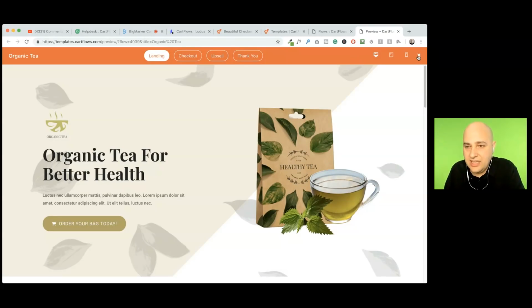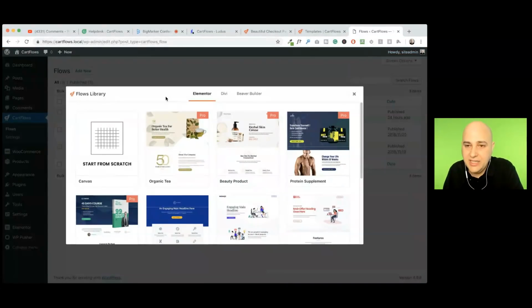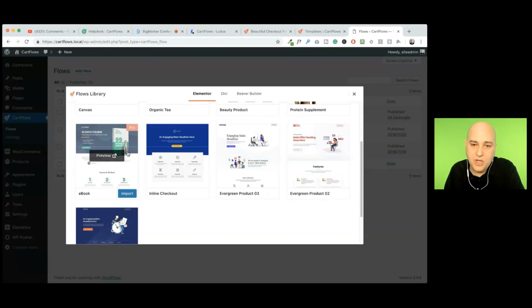And then when you click this, it opens in a new tab. When you click this X, it just takes you back a tab. So you can see the one that you want. So in this case, let's just go with that ebook one, huh? Yep. So I'll click on import, and you can see it says importing step 1 of 5. So it's just going to take a minute or two. It's going to import them all.